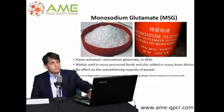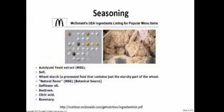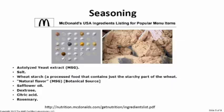Next slide. Well, let's look at the seasoning that was listed on the McDonald's ingredients website. These are fascinating chemical components, food components, if you will, but the chemistry is allowed to add a very tasty experience for the food consumer. Let's look at this list real quick.